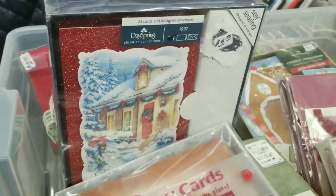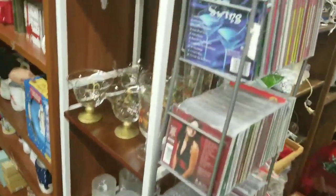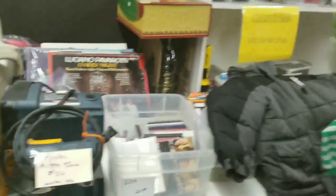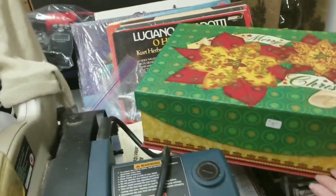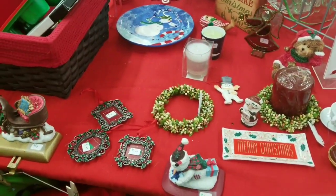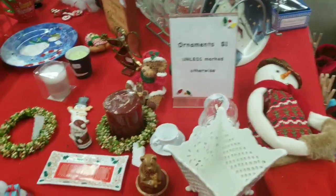Christmas cards. I can't even move in here. I'm gonna try to mosey my way in. Christmas box for $3. Oh, you would. I'll move out and you can move in. Excuse me. Okay, here we are with another whole Christmas table. Let's see. So much to look at.